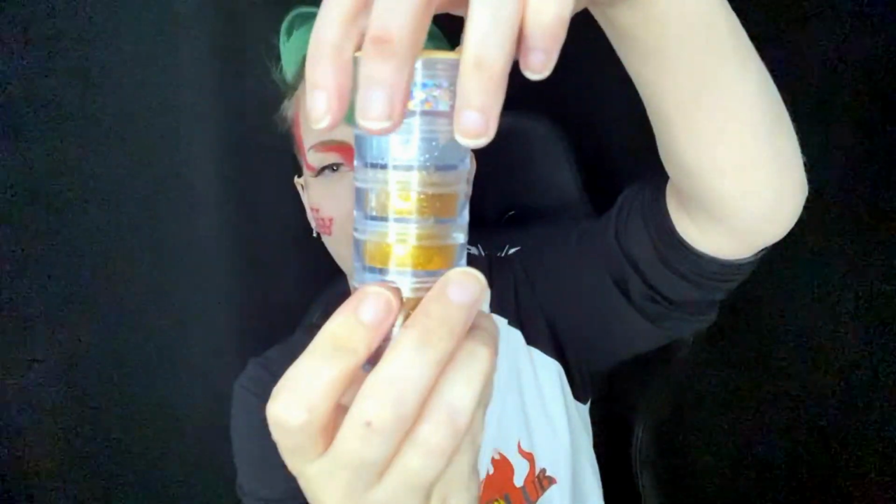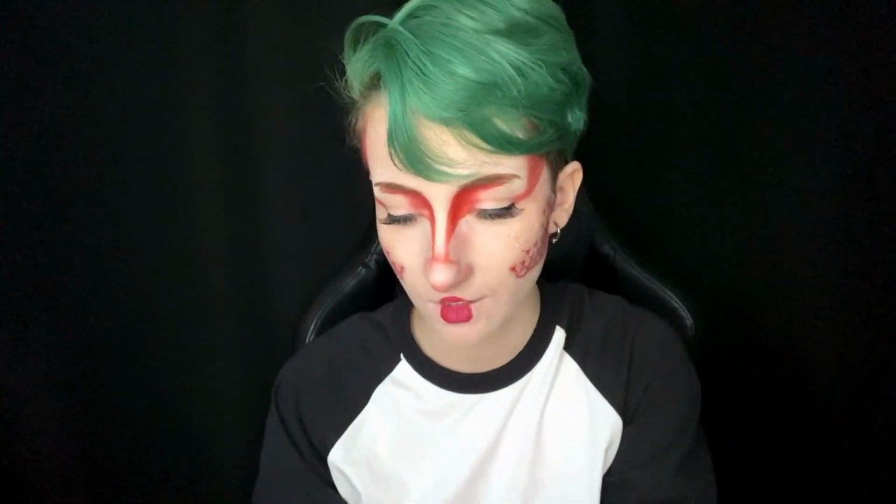So, I think I'm gonna go with the gold, but watch the spill on this. Oh, it is all over my table already. But look at it, so good. So that's gonna go up the cheeks and the eyes in this gap here. Oh, I'm doing it with this hand, but I don't want to get glitter all over me.